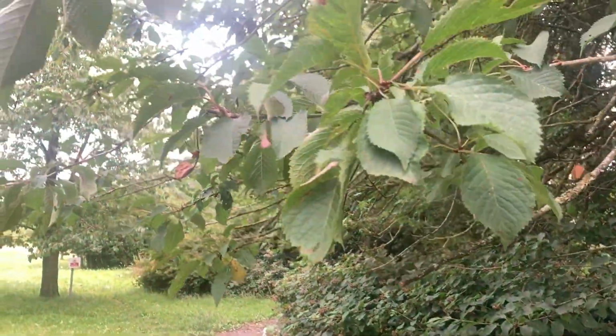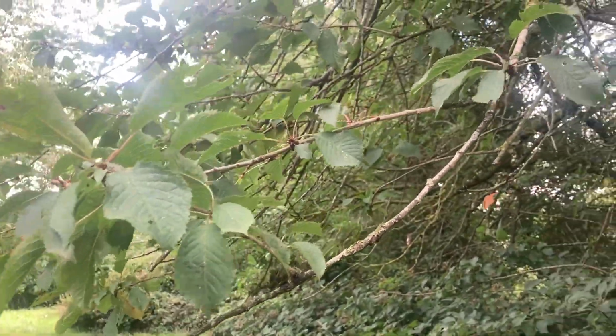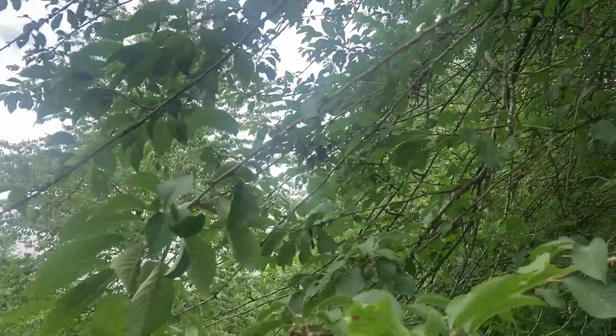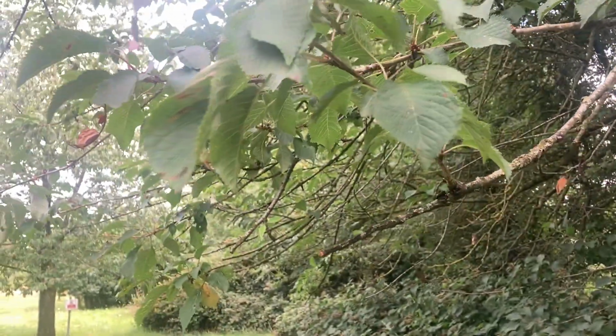You might remember me sampling one of the local wild cherries off the cherry trees here, of which there's quite a number here and another one over there. A few videos ago, and I said, won't be long before the birds have them. Well, there isn't a single cherry left on any one of these trees now. The birds have had every single one. So I'm glad I got to taste a couple of what I did, sour as they were.